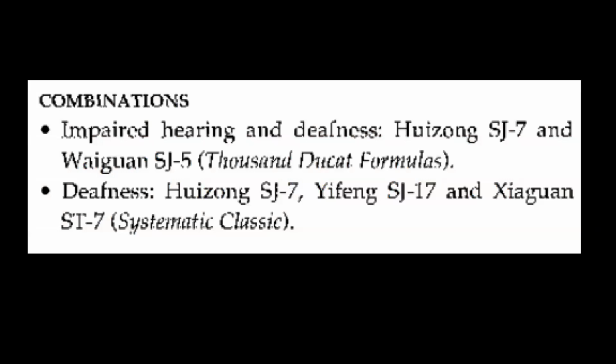In combination with other points, it can be used in impaired hearing and deafness. We combine Sanjiao 7 or triple burner 7 with Sanjiao 5. For deafness, we combine Sanjiao 7 with Sanjiao 17 and stomach 7.